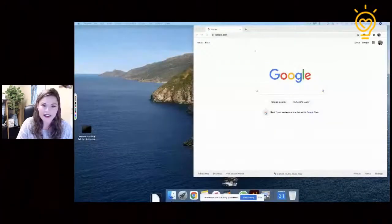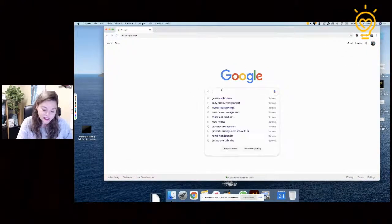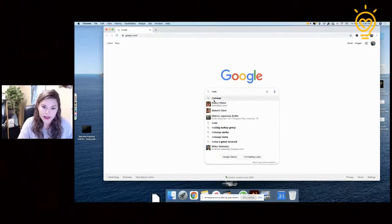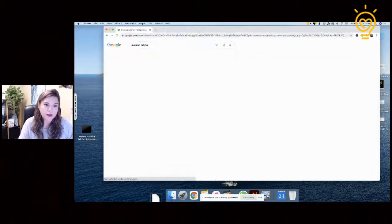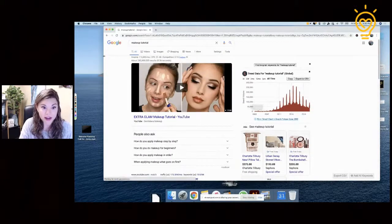There we go. Okay, so this is Keywords Everywhere, the little plugin that I have at the top here. I'm going to make this nice and big. And let's just say makeup tutorials. What you're going to see in the data from this sidebar and up here is really unique because it's the Keywords Everywhere plugin telling me information about the search that I just did.